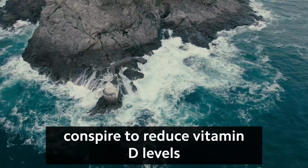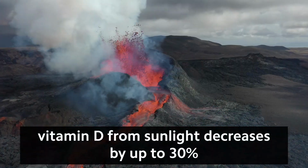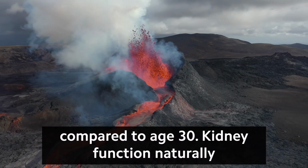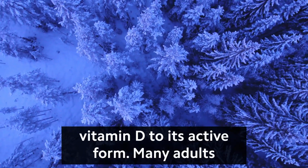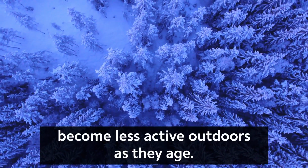Several factors conspire to reduce vitamin D levels after age 60. The skin's ability to produce vitamin D from sunlight decreases by up to 30% compared to age 30. Kidney function naturally declines with age, reducing the conversion of vitamin D to its active form. Many adults become less active outdoors as they age.